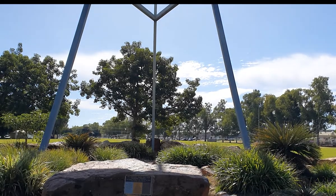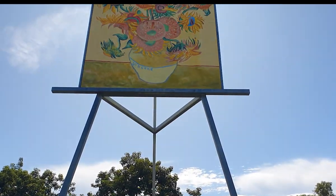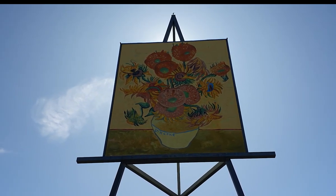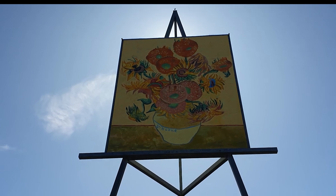Made it to Emerald, and first stop, Emerald Information Centre. And what do you find at the Emerald Information Centre? Out in the paddock. Well, can't see anything, can you? Guess what? Whoa, there it is there. It is the Emerald Giant Van Gogh Sunflower painting. It is the largest painting in the world on an easel, and it is here in Emerald. So there you go. It was a lovely drive to Emerald. That's what it looks like in relation to me.